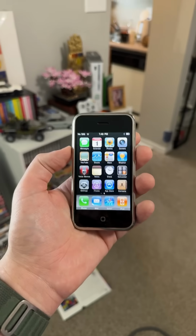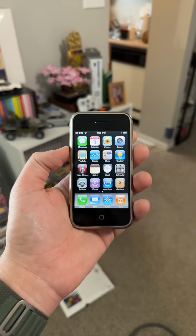Why were iPhone screens so tiny back in the day? Like the original iPhone only had a 3.5-inch display. Meanwhile, nowadays you have phones like the Pixel 6 Pro with a 6.7-inch display, almost double the screen size.